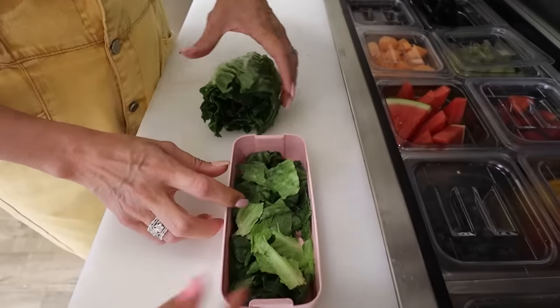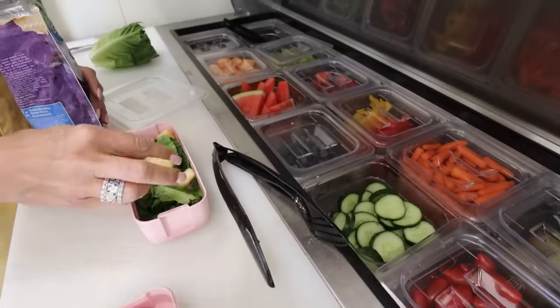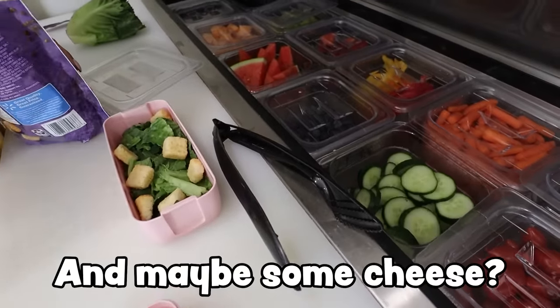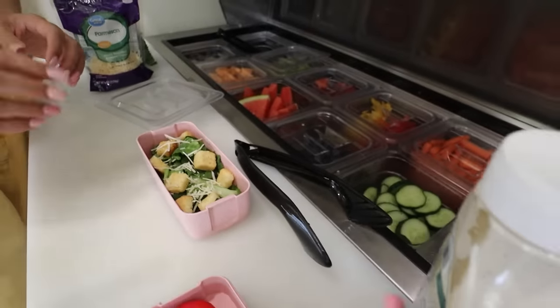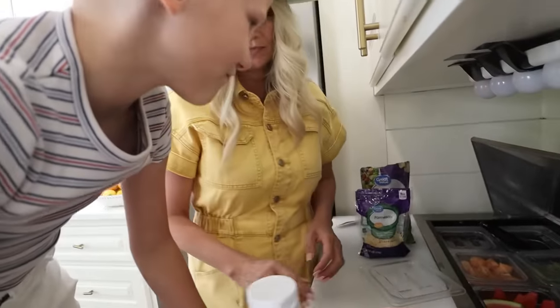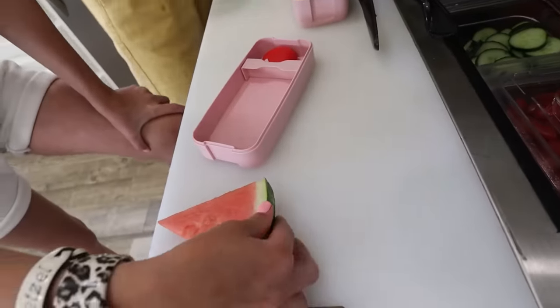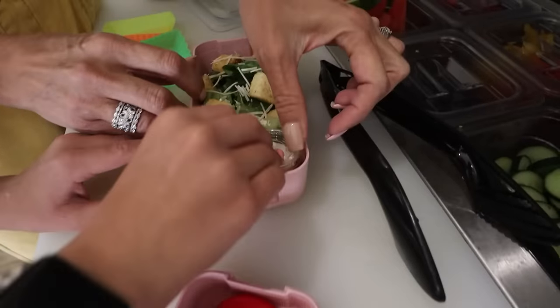Perfect. All right, what are you gonna add to her salad? I'm gonna add some croutons. Okay. So I'm gonna get some Caesar sauce. And maybe some cheese. Yummy. All right. And then she likes... Should I put the dressing in a little thing so it doesn't get the lettuce all soaky wet? Yeah. Okay. She likes watermelon. I'm gonna cut these in shapes. Okay, here's the sauce. Okay. Go. Look at that delicious Caesar.